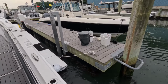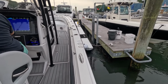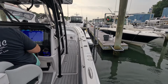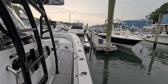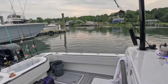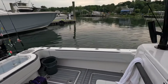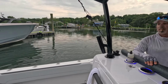And one very unique aspect of this boat, it's rare to see a lift here in Eastern Long Island, especially at a marina, but Mike does have one. So we don't have to untie any dock lines. You literally just lower the lift and power the boat off it. Let those big engines do all the work. We'll be breaking the inlet soon and we'll show some running shots.